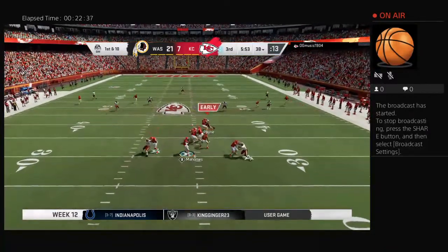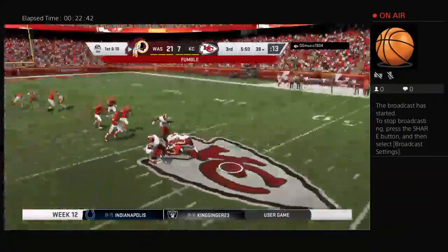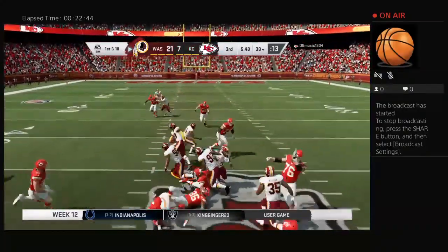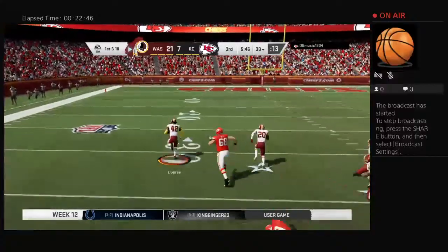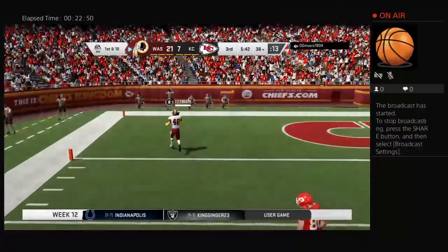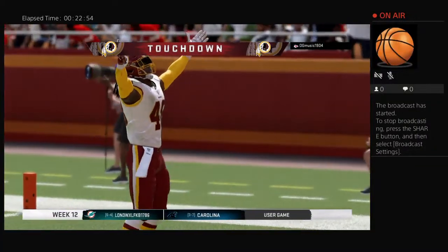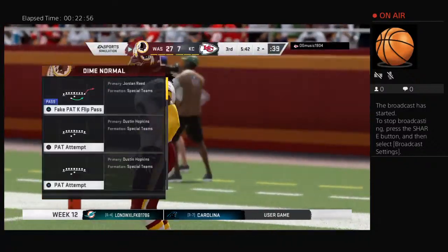Working from the gun, Mahomes steps away. Mahomes hit. He lost the football, and the Redskins scoop it. The big fella, the 20, 10, and he gets it back into the end zone. It's a fumble recovery leading to a Washington touchdown.